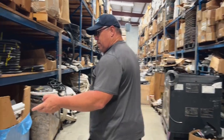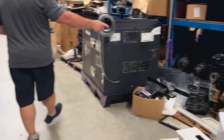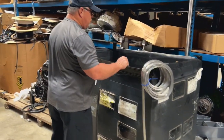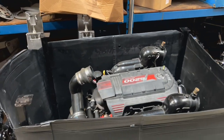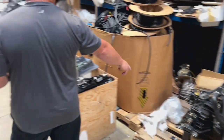And then here we go. We've got all of the right stuff right here. Transmissions, large engine transmissions. Ooh, here's a nice little 6200. Hello, baby. Uh-oh. 6.2 liter, 370 horsepower with the transmission.